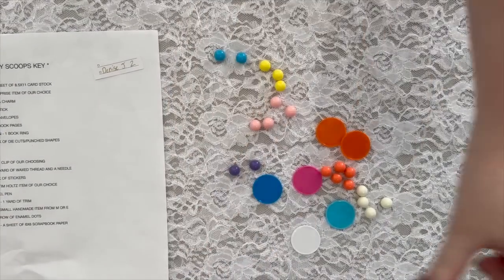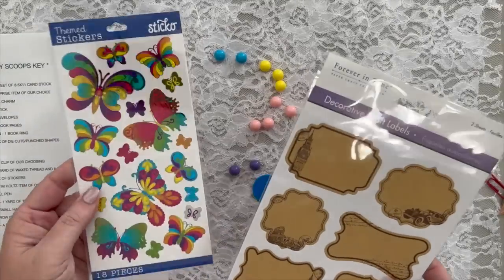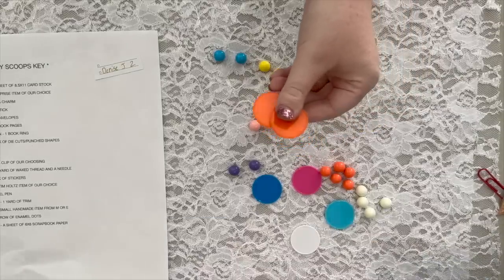And now two red chips, and that means two packs of stickers. And you got lots and lots of stuff, so I'm digging. And here's your two packs of stickers. You got some iridescent butterflies and some craft labels. They're gorgeous. Got some Paris kind of themes on them. Beautiful.